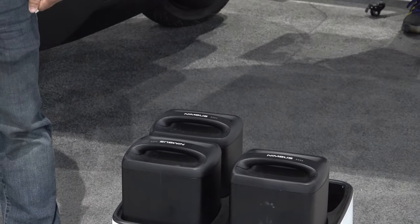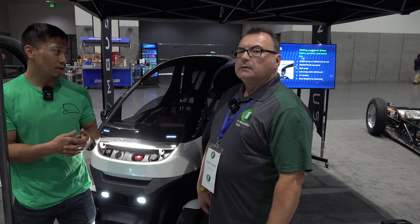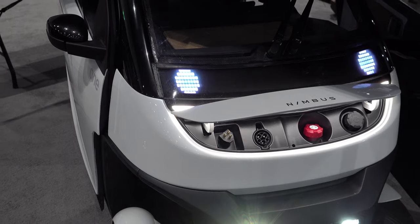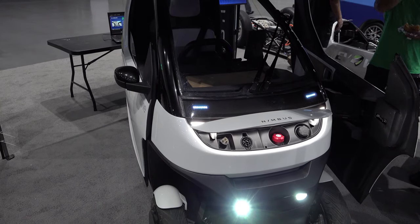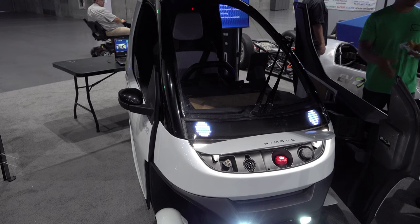A lot of people living in cities don't have a place to charge their vehicle. That's kind of a deterrent for a lot of people that want to own an EV but can't in the city, or they can't install a charger in their house. And so having the battery swap allows you to charge the vehicle a lot more easily.